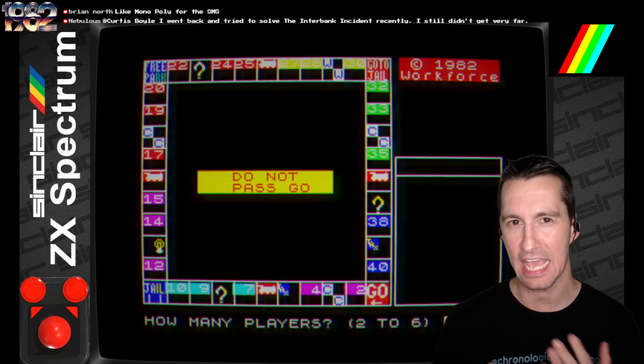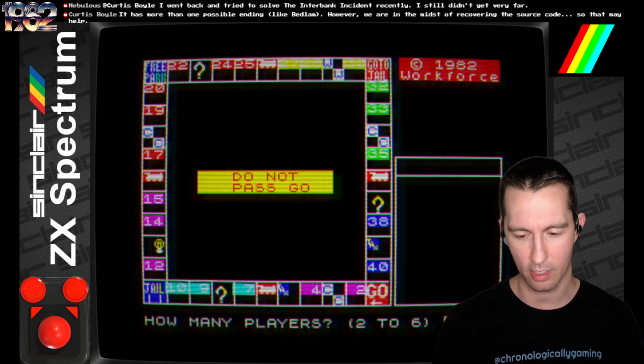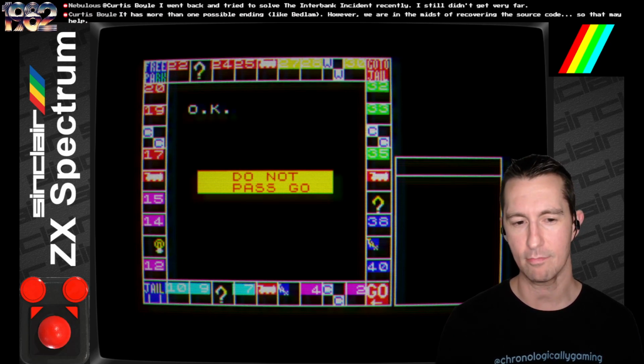This one is technically the re-release. They have re-released Do Not Pass Go for the next level, the ZX Spectrum. So this is next level video game Monopoly. All right, so we can have 6 players. Let's put them all in. 6 people are going to play some Monopoly.